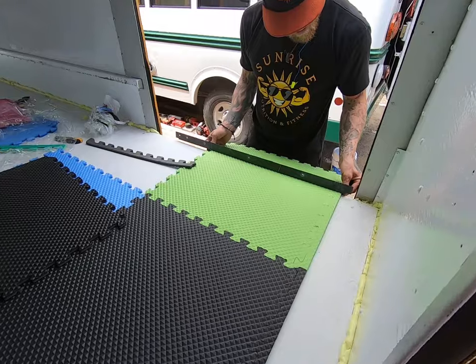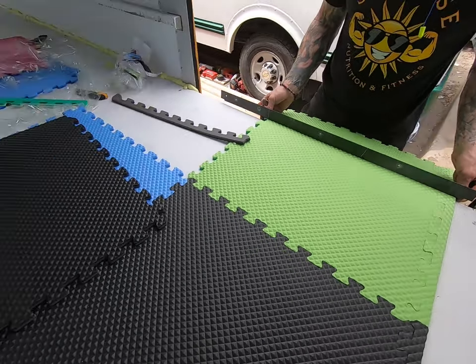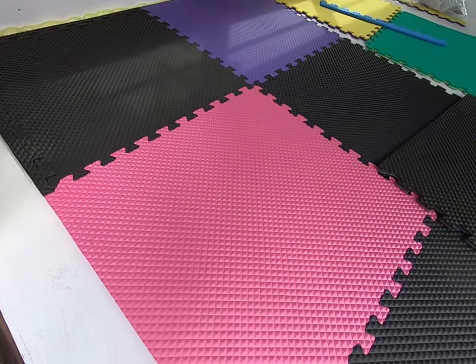All right, so the next project we are doing is we are putting in our garage flooring. What do you think of the colors?